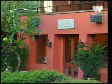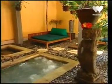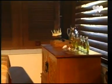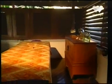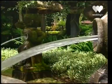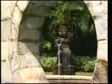The freestanding spa is a tribute to the island of Bali and its ancient beauty techniques. The spa does not follow the Western approach to treatments. Rather, it's more traditional and uses timeless ingredients indigenous to the island. The lush gardens and flowing water add to the memorable experience of an Indonesian spa.